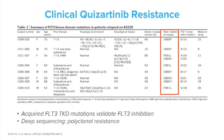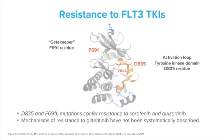This is shown structurally on the next slide, that these are not adjacent to each other, but actually are in functionally different areas in the kinase. Again, the F691 residue guards the ATP binding pocket from being blocked by the small molecule inhibitor drugs, and the activation loop facilitates the kinase being in an activated state, even in the presence of the drug binding.